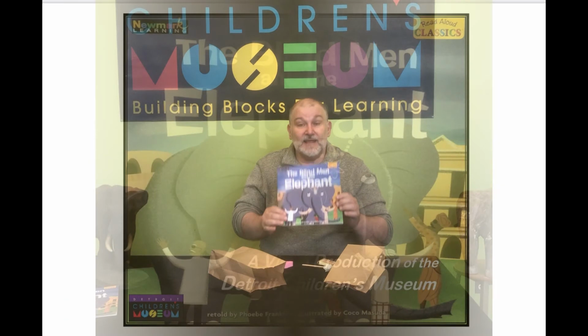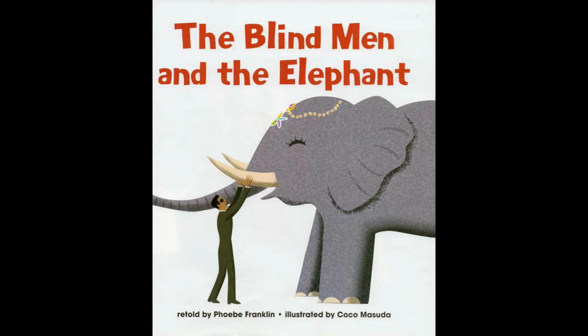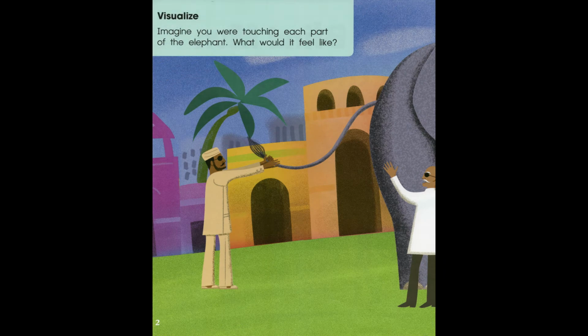The Blind Men and the Elephant, a fable from India, as retold by Phoebe Franklin, illustrated by Coco Mazzuto. Imagine you were touching each part of the elephant. What would it feel like?